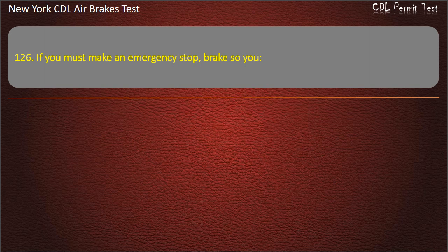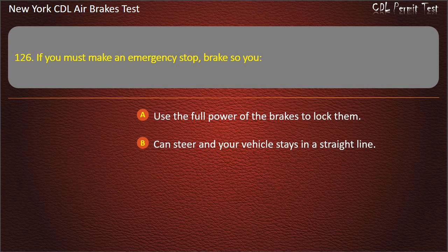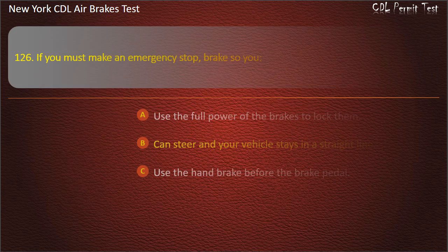Question 126. If you must make an emergency stop, use the full power of the brakes to lock them. Can steer and your vehicle stays in a straight line. Use the handbrake before the brake pedal. Answer. Can steer and your vehicle stays in a straight line.